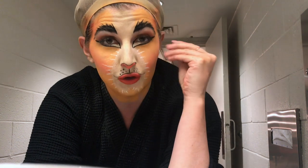Okay, so the key with stage makeup that's this intense is you need some sort of oil base to get in there.